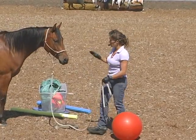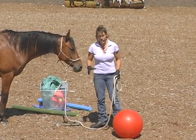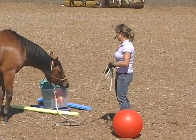So really, this is where you start wanting to watch the body language of this horse. What I'm doing is I'm not trying to attack him with this stuff, overwhelm him with it. I want to bring out the curious horse like this. This is great. This box is full of plastic bags and stuff.